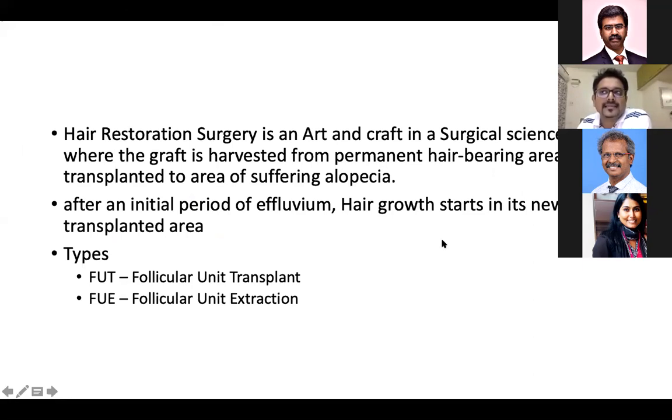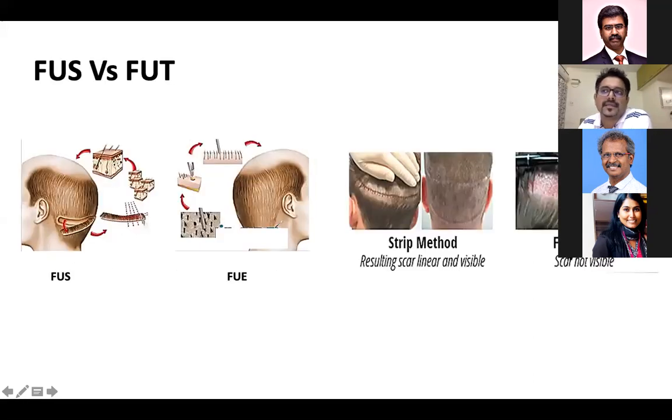There is another technique called DHI, which is commercially popularized, and they have published an article as well, but it is not considered a different procedure. It also comes under the FUE technique. It is not FUS, it is actually FUE.